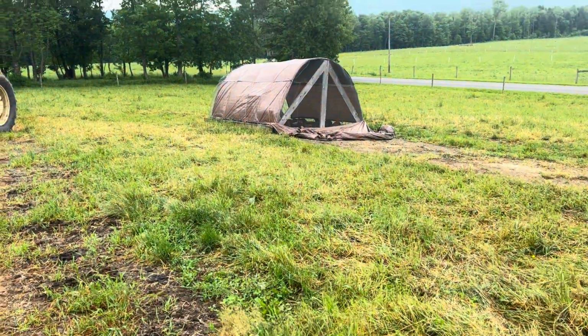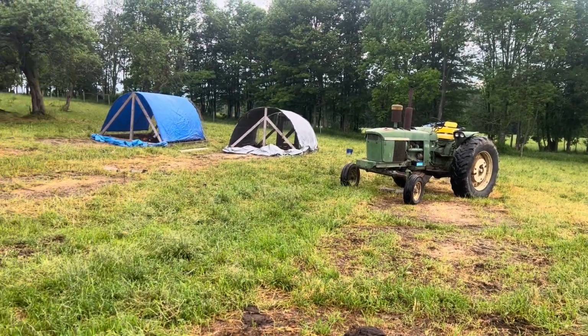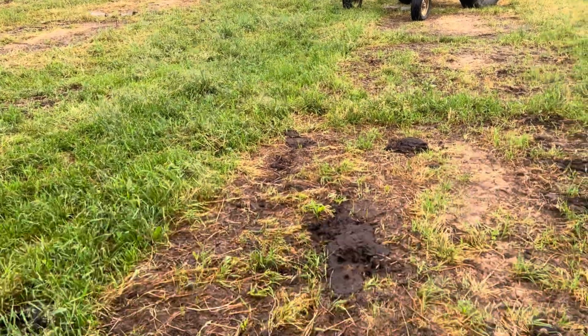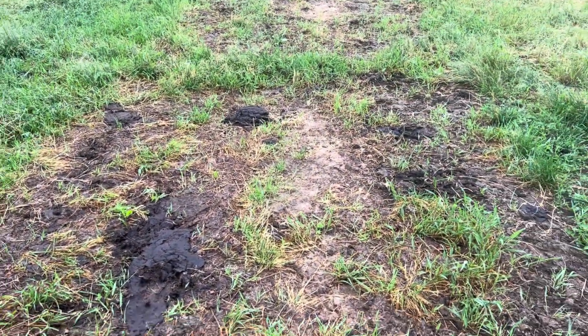Okay, well, I'm here checking out the chickens because tomorrow is supposed to be the day in which they go in, and I just got word that one didn't make it today. So anyway, I'll show you what we got here. These are our chicken tracks.